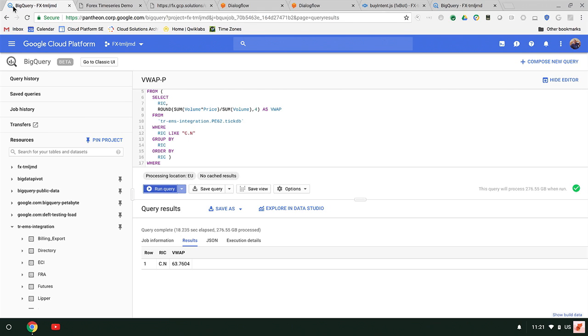OK, so this is the new BigQuery user interface. I'm not going to run through all of the capabilities here. I just want to highlight one particular thing, and that is that we are currently in this project, FX project, which is the one I've used to do my development testing with for James. And within this project, on the left-hand side, we can see other projects that are available because I've got access to them. I've been authorized against them.